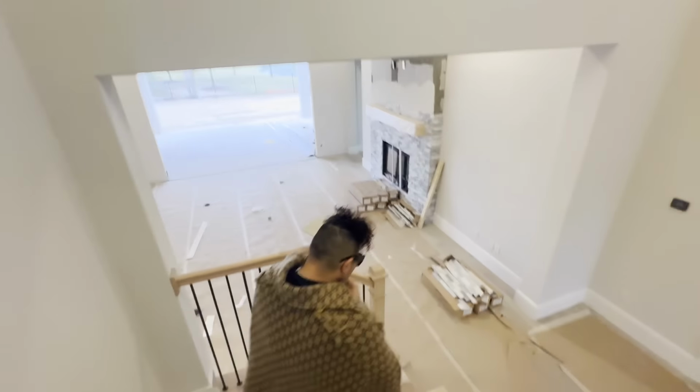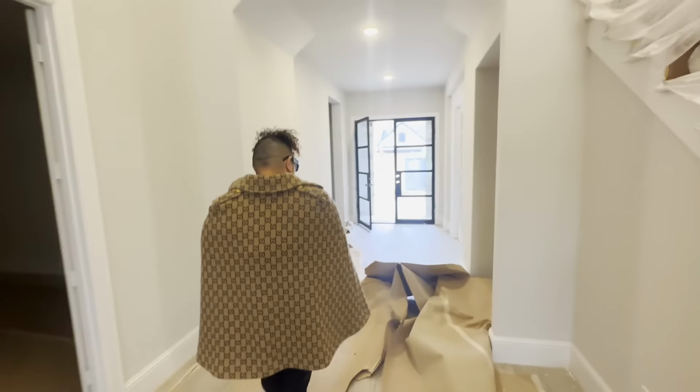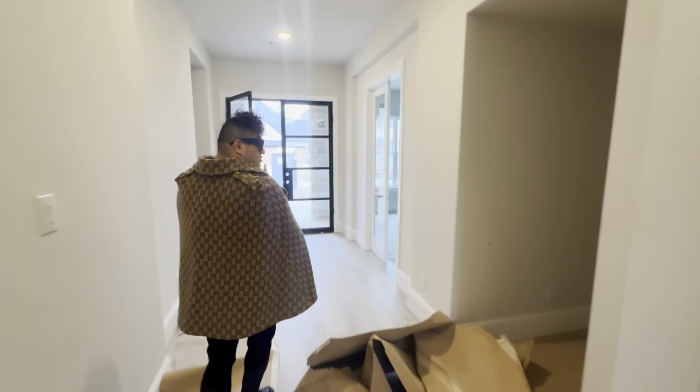Okay. Coming down here, I saw that there was a little room over here. Yeah, there's a study in the front. Restroom for the guest.